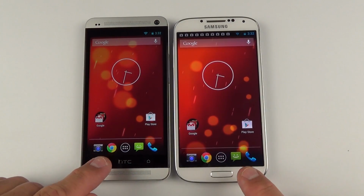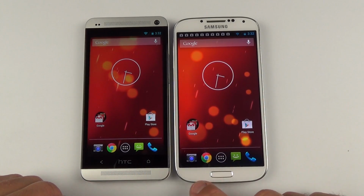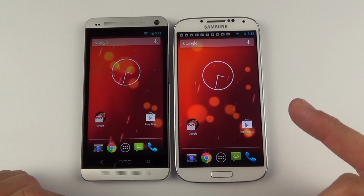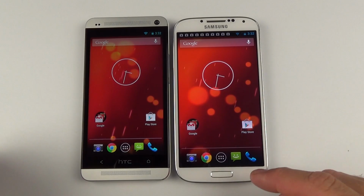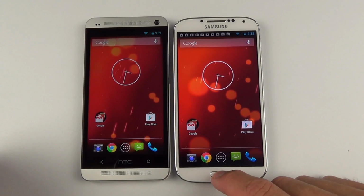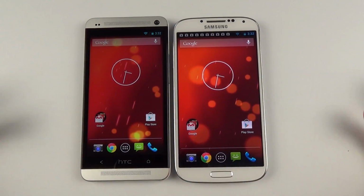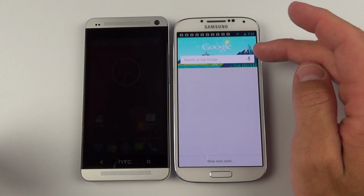Now because both these devices have non-stock Android controls here, so for example, we have a home button, we have a menu button, and we have a back button. If you had a Nexus device, you'd have a home button, you'd have a back button, and you'd have a recent apps button. Now in order to launch recent apps, all you have to do is double tap the home button. So there you go, that is recent apps. And you can tap and hold the home button to get to Google Now, which is pretty familiar here.